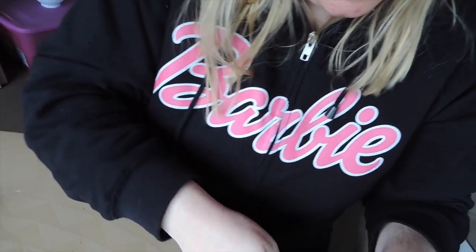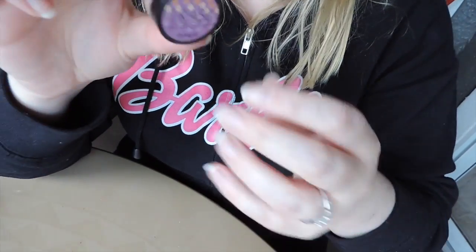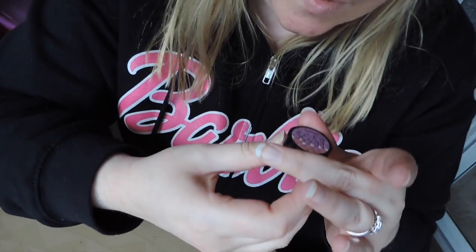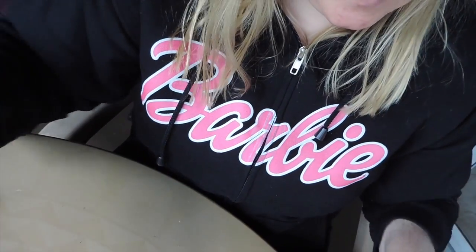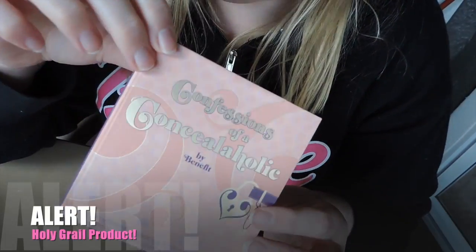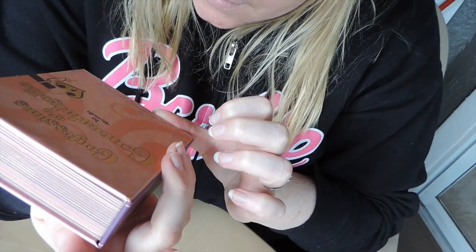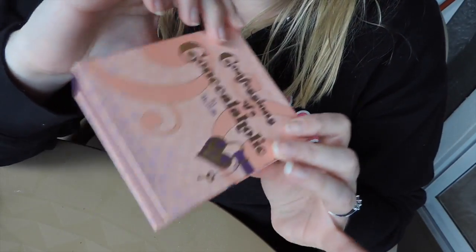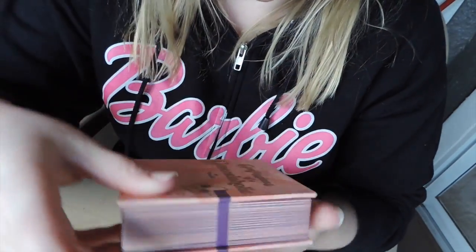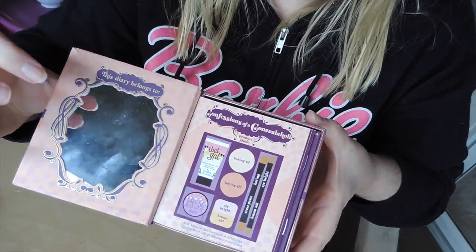I have, check something here. Yeah, I'm gonna have this twice. I got this in some kind of kit. It's the Benefit Erase Paste. I'm just going to put this aside and not talk about it right this second because I've got this. This is the Benefit Confessions of a Concealaholic. It's your secret concealing and brightening kit. I adore this. I think it is adorable. It's got a magnetic closure. It just like opens up. There's this mirror over here that's really cute.